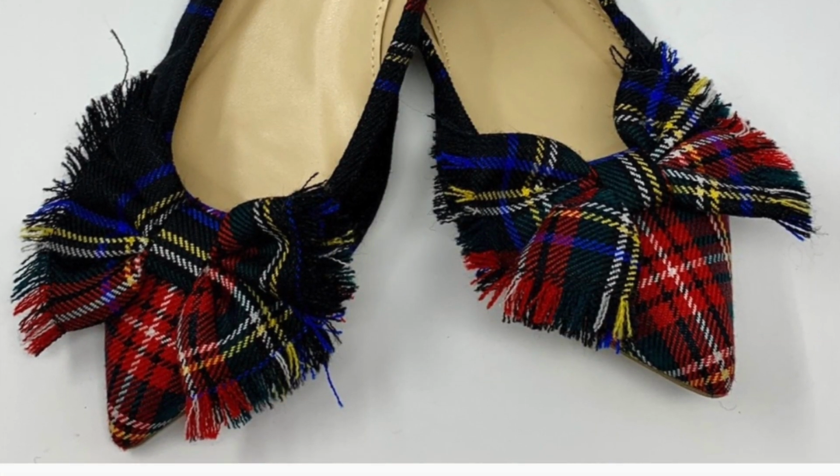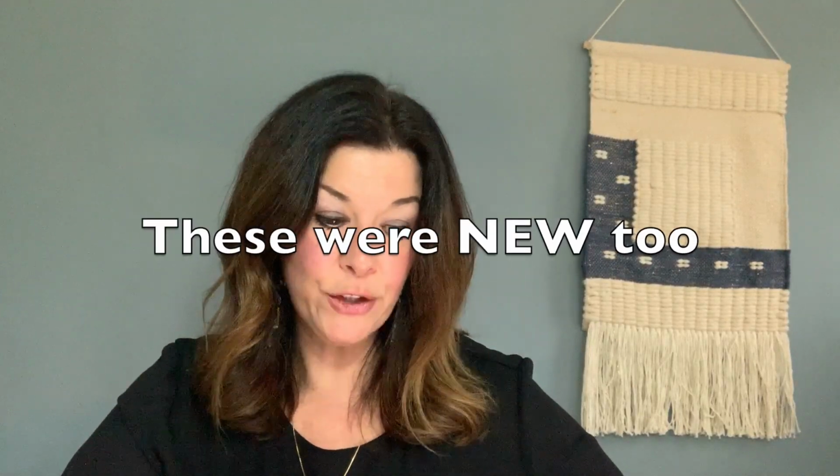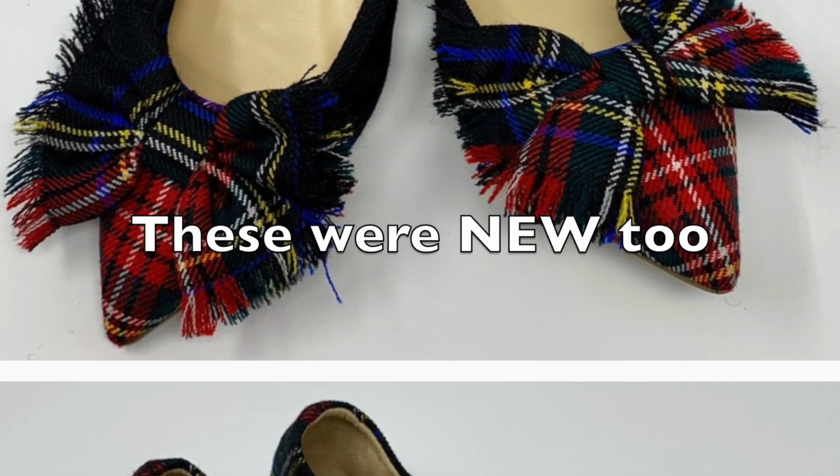So I listed them at $115 before the holidays, and I got them just before Christmas. So they were only listed for probably a week or two before Christmas. And then I started to think, they're a red plaid, I'm going to be a little more generous with my offers and such. Anyway, I had put out offers for a while, and I had gotten some lower offers that I wasn't interested in taking. Finally, I got an offer for $70, which I was really happy about. I paid $8.40 for these shoes at Savers, and my Poshmark fees were $14, so my profit was $47.60.